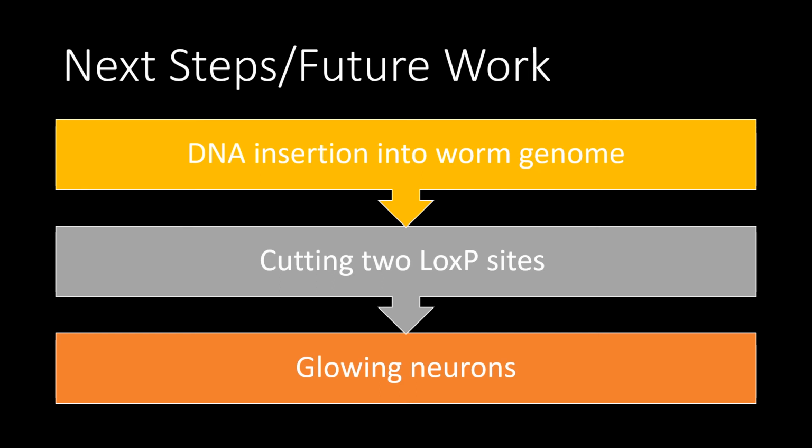For next steps in future work for this project, the DNA will be inserted into the worm genome, which will result in the cutting of 2 LOXP sites and then glowing neurons. For DNA insertion, the DNA tool containing the backwards mCherry and the second set of LOXP sites will be inserted into the worm genome using CRISPR-Cas9 after it's injected into the worms. I didn't have clearance to inject the worms myself, so someone within my lab is doing that now.